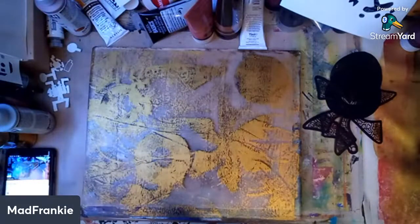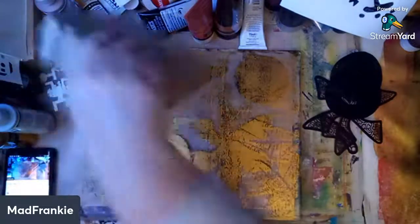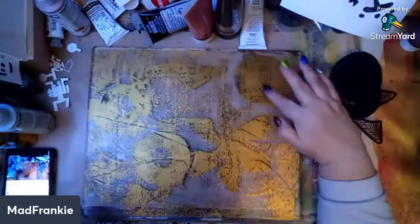Yes. Froglets. Froglets. We need some froglets.